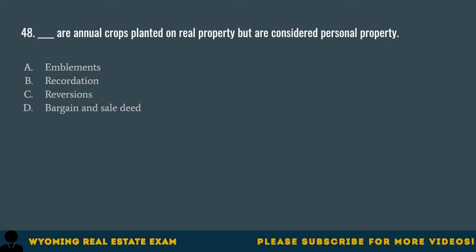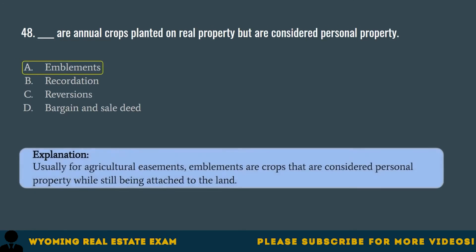Question 48. Blank are annual crops planted on real property but are considered personal property. A. Implements. B. Recordation. C. Reversions. D. Bargain and sale deed. The correct answer is A. Implements. Usually for agricultural easements, implements are crops that are considered personal property while still being attached to the land.